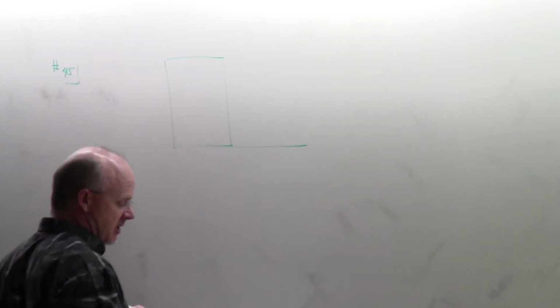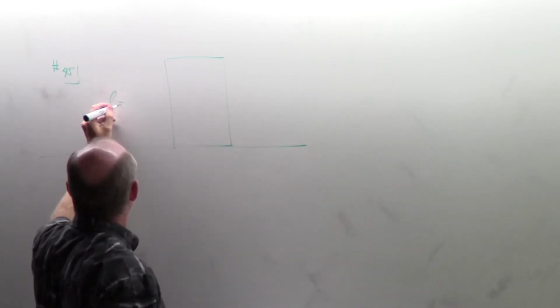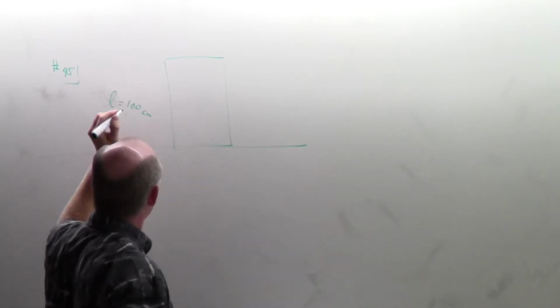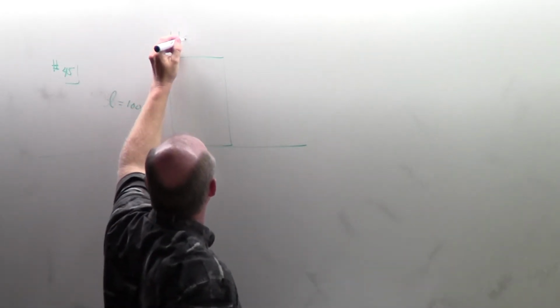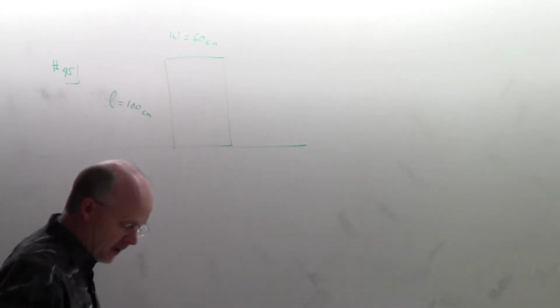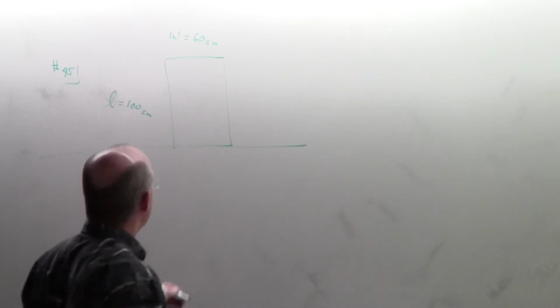And they give the dimensions of the cabinet. They say its height, or what they label as L, probably for the length here, is 100 centimeters. So it's a meter high. And its width is 60 centimeters. Okay? And it says a force is exerted on it.